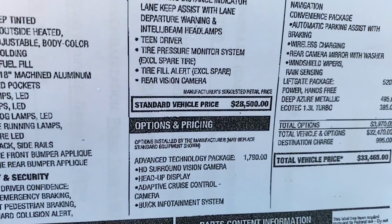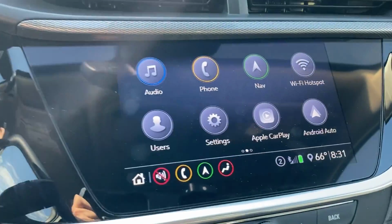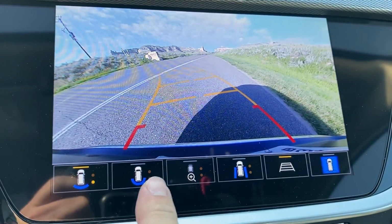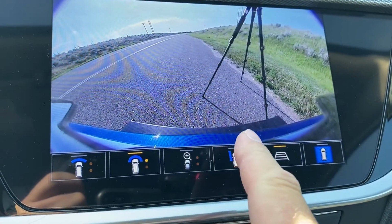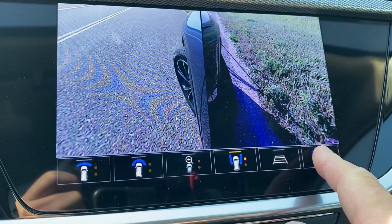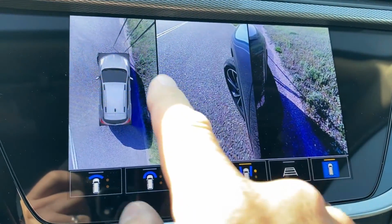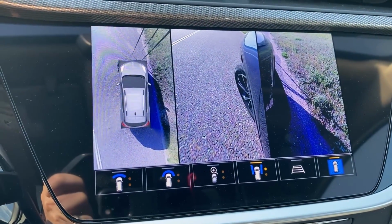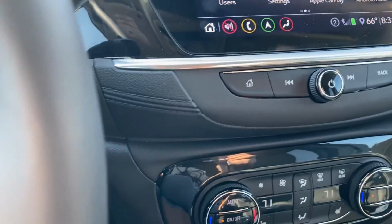I have a surround vision camera, which we'll look at. There is that, and then I can flip through the different camera modes. And you can see my tripod out there. See my backup mode. And so there's a 360 camera. It's nice when parking or getting into a tight spot. So there's a camera system.